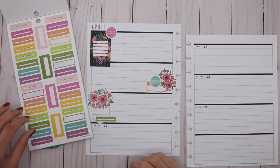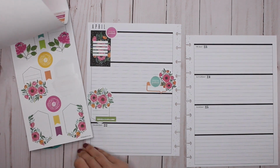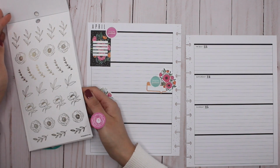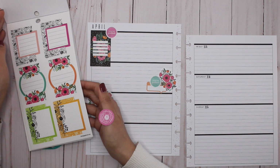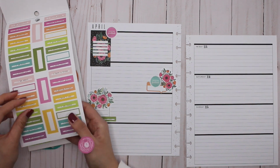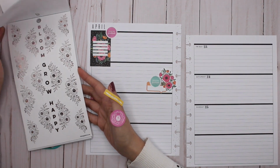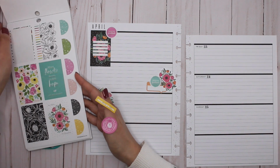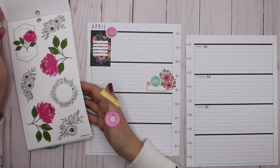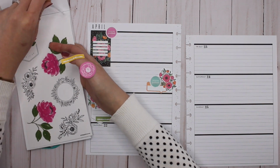Okay, then for this corner, let's choose, oh, there's those. So I can work with one of these, and one of these, I know I can. Whoops. And then, what else could I put that with? This is a tough one. I mean, these are pretty. Maybe I will use a small black and white one to pair it with.